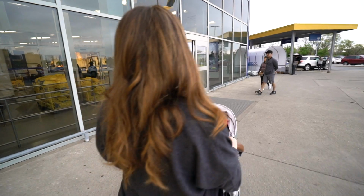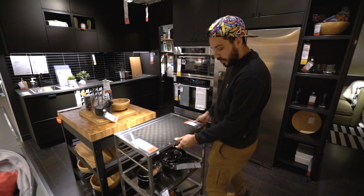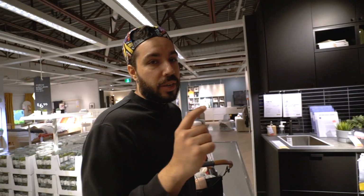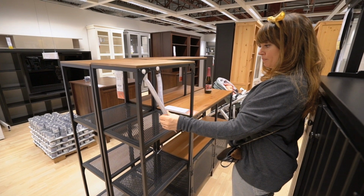IKEA. Yes, IKEA. We're at IKEA right now, and we're on the hunt for a storage bin or a shelf for our closet, for our gear. I saw that TheSorryGirls put an example of something that would fit, something that would be functional. So we're looking for something similar because our gear is just a disaster right now.